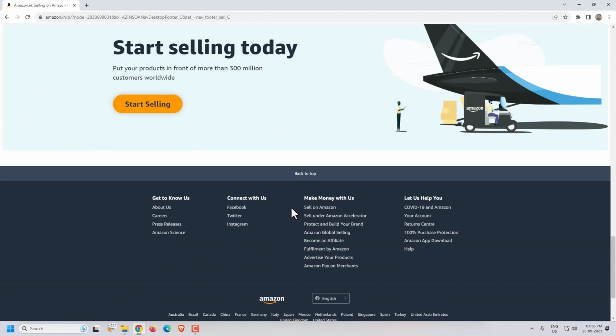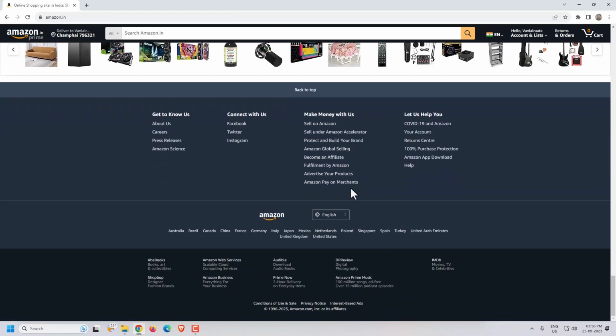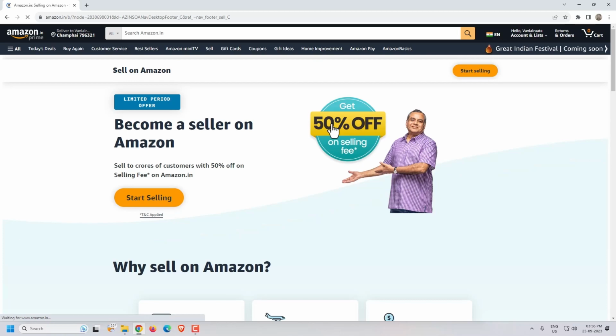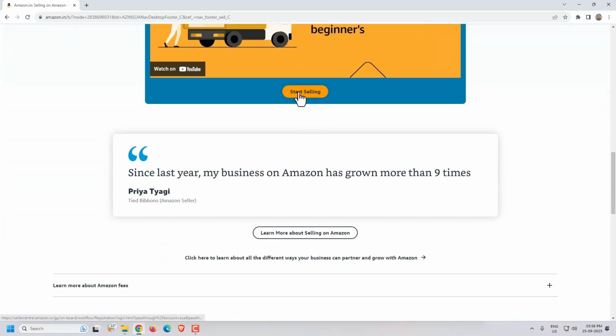Next, you'll need to provide some crucial details. Start by entering your business name as it will appear to your customers. Then, input your legal name and address. If your business is based in India, you'll also have to provide your GST number. Now you'll be asked for your phone number. Amazon will send you a one-time password or OTP for verification. Make sure to keep your mobile handy.